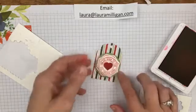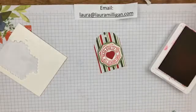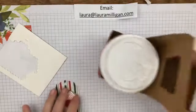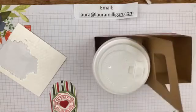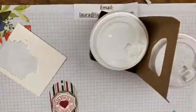Right in there like that, and look how cute, isn't that fun? All right, and then of course we need to attach it to our coffee carrier. I'm going to bring this. Here's another cup that I've done. I'll just slide that in there as well, just to give it some weight.